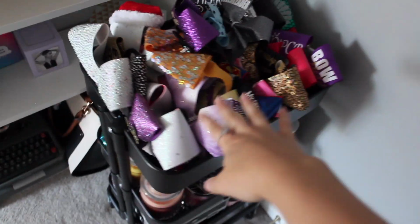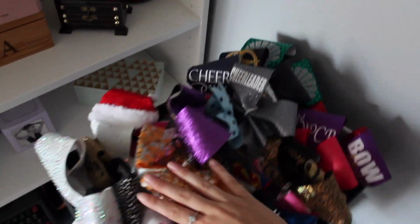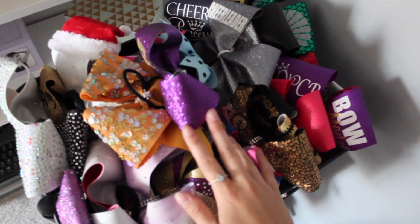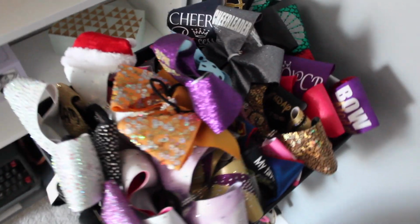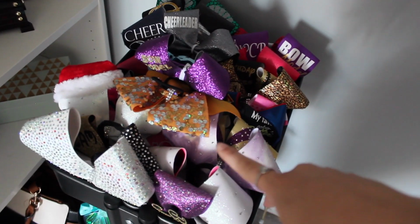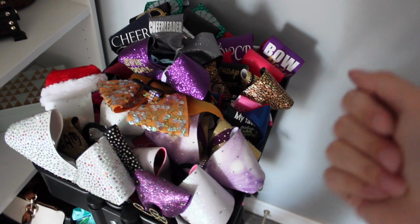And then in front of it I have this little cart thing. So these are all of my cheer bows. I actually have a lot and they don't quite fit in here, but they're cute. I don't really have anywhere else to put them. I'm actually thinking of doing a collection video on these because I just feel like it, and I like watching bow collection videos.